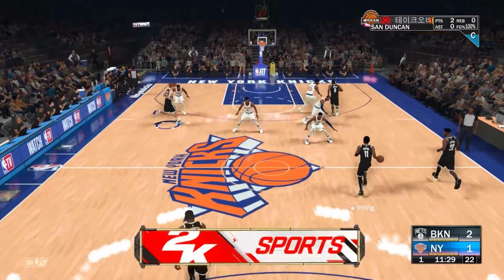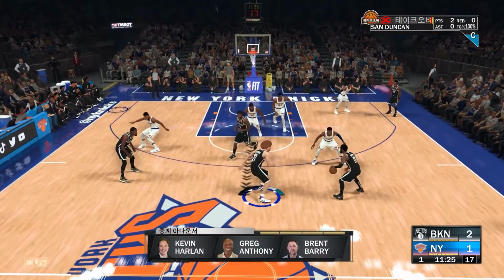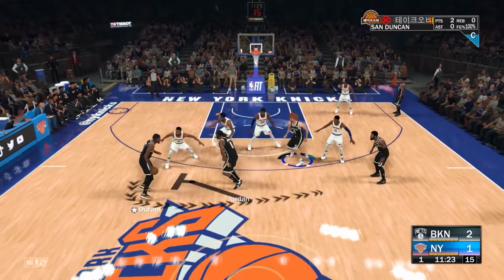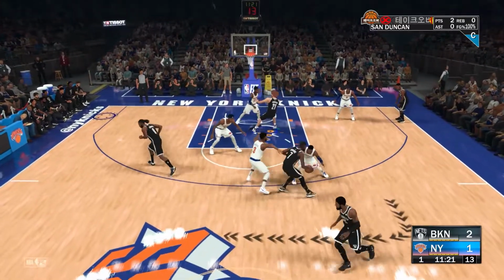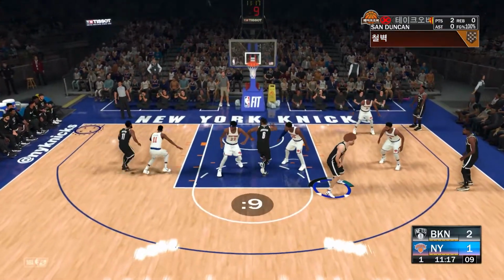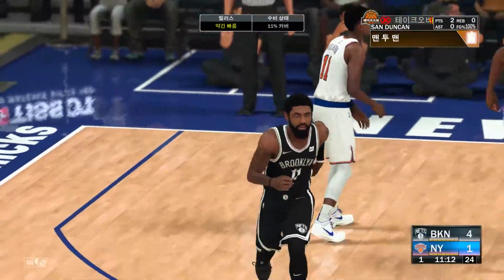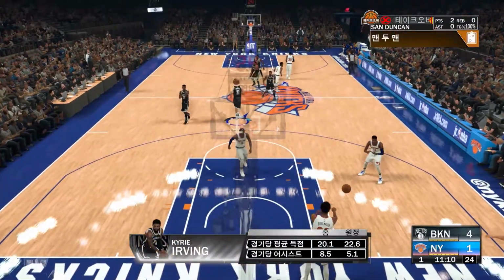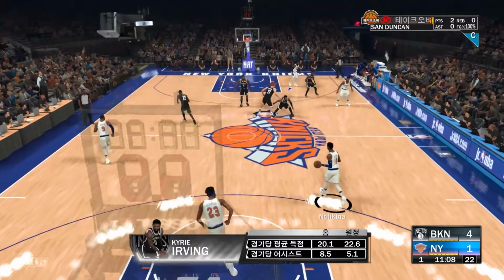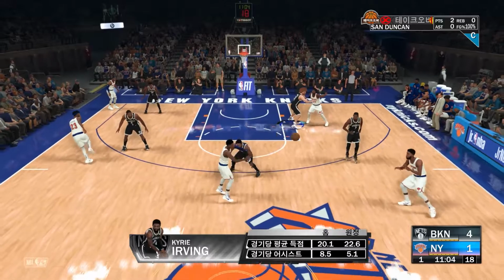And it's Irving with the ball for Brooklyn. Dishes to Jordan. KD passes to Irving. Baseline try, and he connects with the jumper. Nice mid-range J. Automatic, it looks like, for Kyrie Irving right now. First quarter of play, 1 minute played.